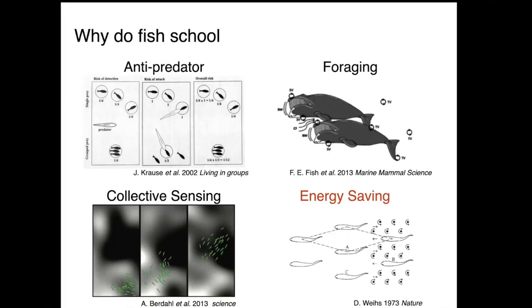This is a very old question. A lot of people have already proposed a lot of different hypotheses, such as that living in groups, they can have a higher chance to survive if they are facing a predator. And also if they are hunting food together, they can hunt more effectively. Or if they live together, they can sense the environment faster and more precisely. And the other hypothesis is that when fish swim together, they can extract energy from the flow generated by the neighbors. They call it energy saving in fish schools.